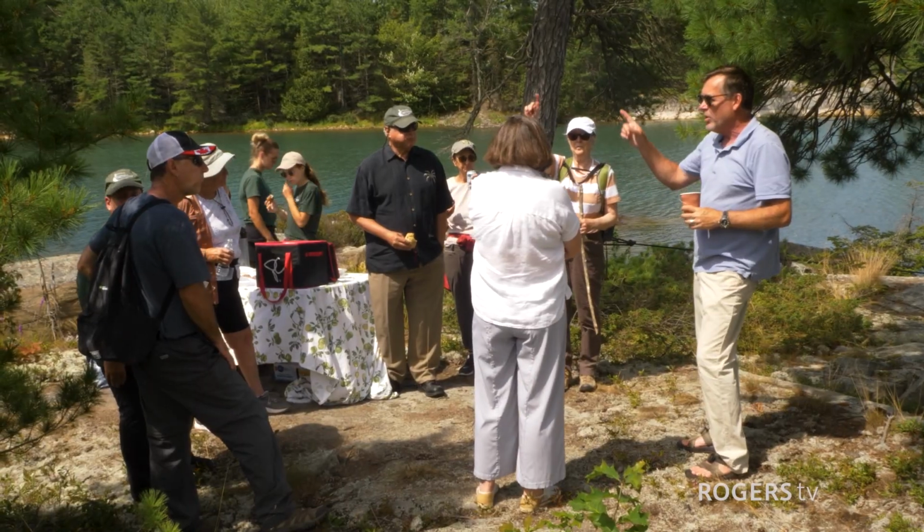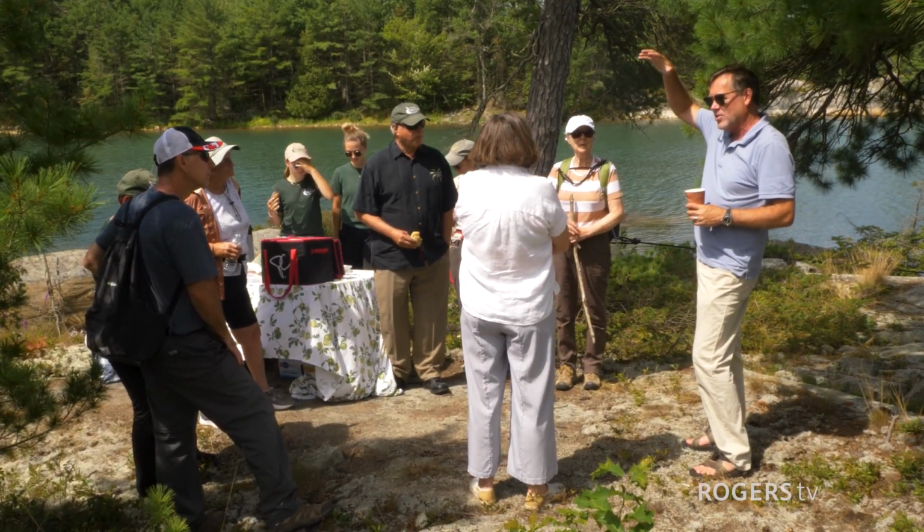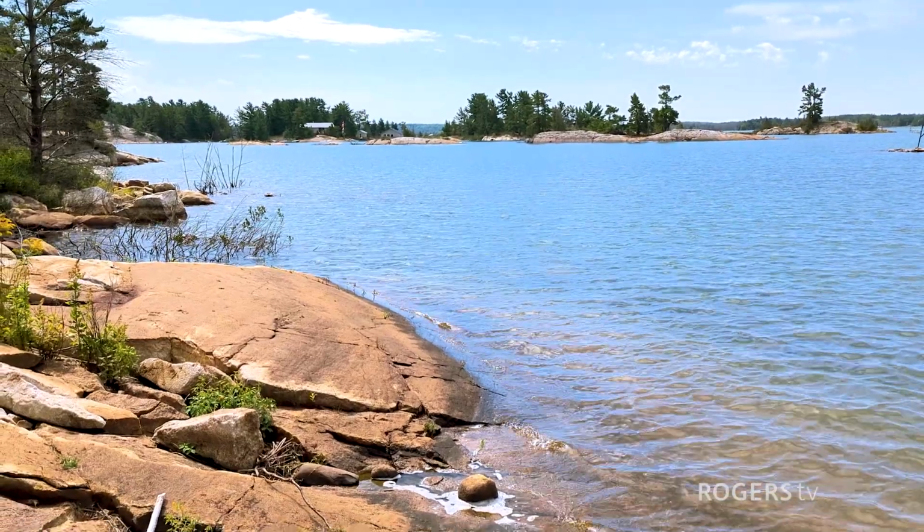This is a very special place for us. I mean, the summers up here, and now for us the late springs and early falls, as we spend more time up here, it just refreshes the soul.